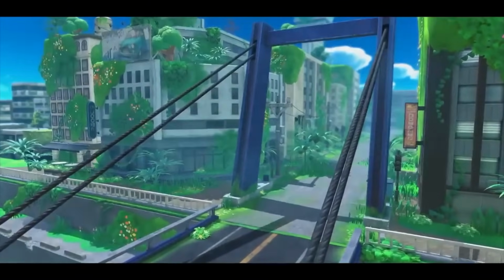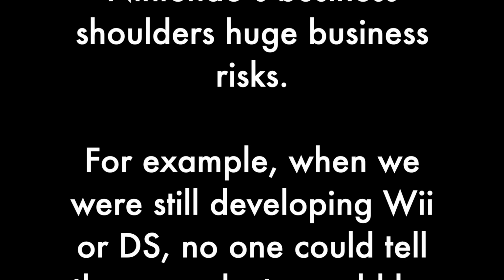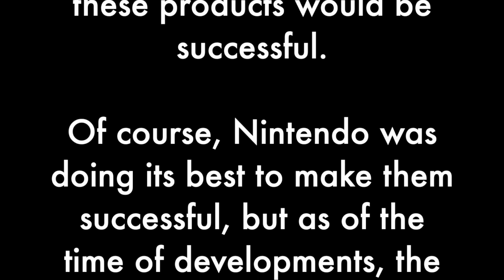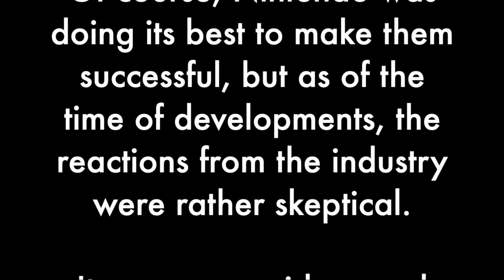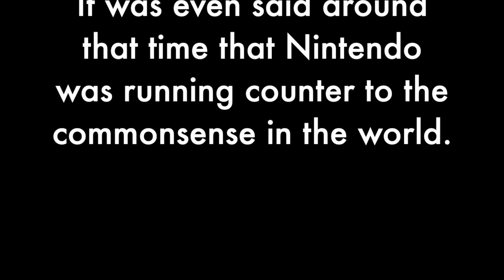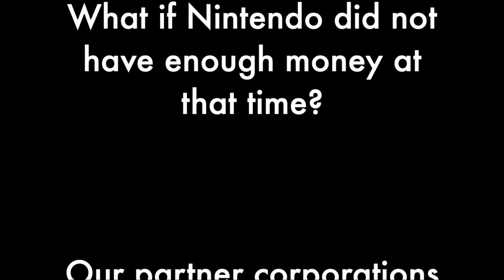Another of the key benefits Nintendo has is a large amount of cash in hand, a topic I covered some more in the video on the card at the top, or linked at the bottom, and which Satoru Iwata in 2008 explained in some detail, particularly with regard to Nintendo's manufacturing endeavours. The gamer-hearted maverick said, "Please understand that Nintendo's business shoulders huge business risks. For example, when we were still developing Wii or DS, no one could tell these products would be successful. Of course, Nintendo was doing its best to make them successful, but as of the time of development, the reaction from the industry was rather skeptical.